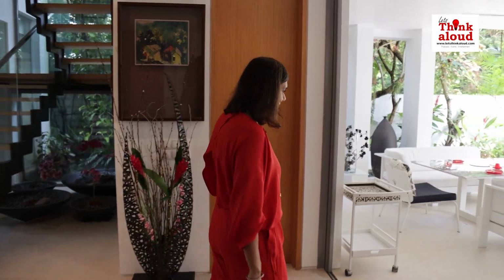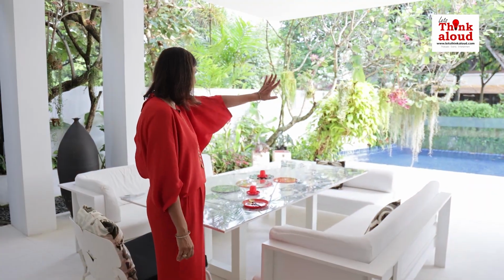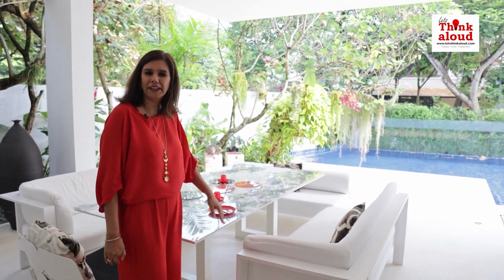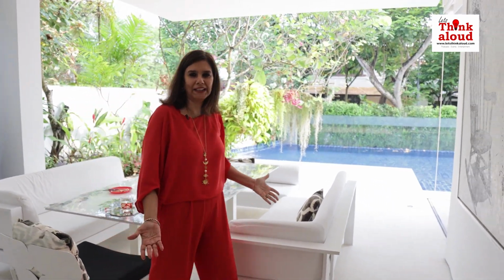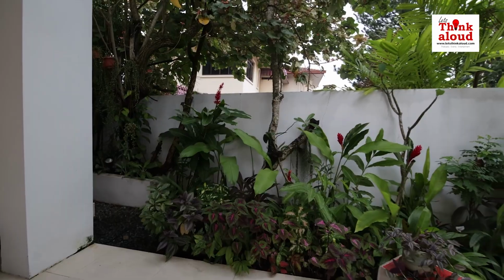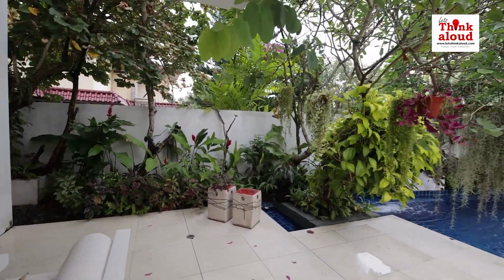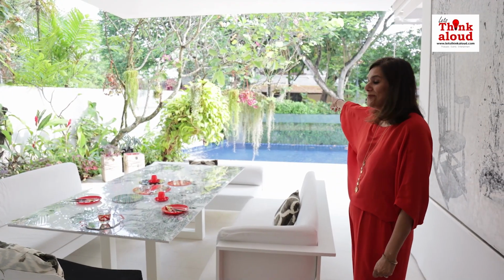Now we are heading to our favorite part of this house. There is all this greenery which we left wild. We didn't want manicured gardens as such. So we just left it with some of Singapore's local plants growing almost wildly, I want to say.